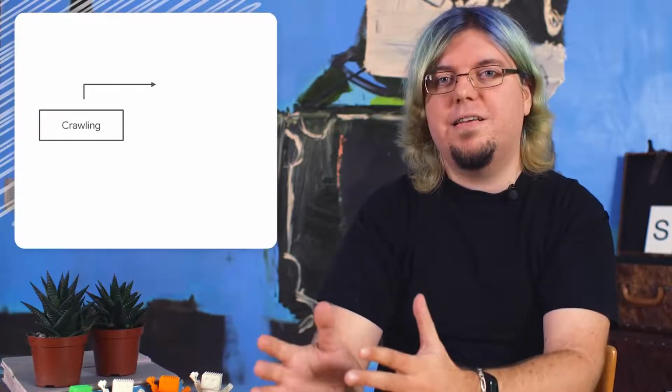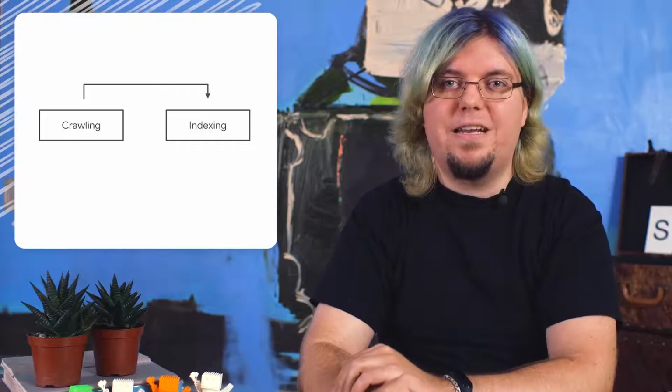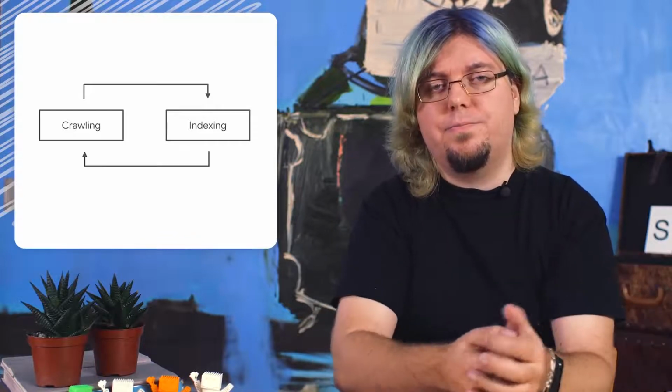It starts by our crawler visiting a web page like any other browser would do. It then passes the content it sees onto the indexing stage. That is where the content is parsed and stored in our index. When links are detected, they are passed back to the crawler and the cycle continues.